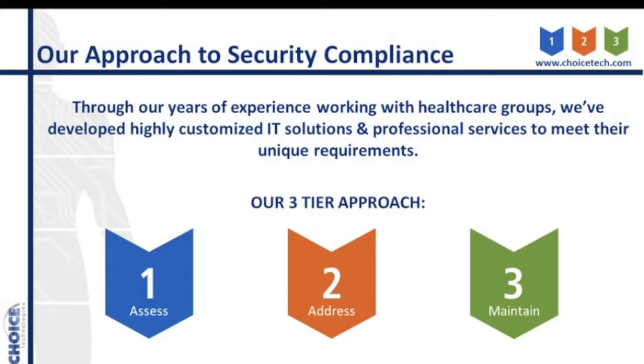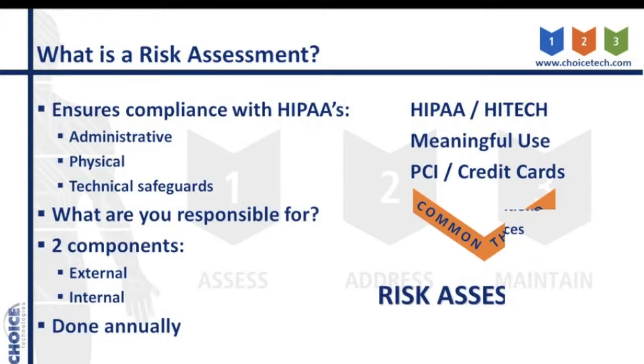We found that by doing a good risk assessment that identifies the vulnerabilities and the risks to your practice, putting the plan in place and maintaining the plan is kind of easy because the risk assessment was done properly. The risk assessment allows us to pinpoint the exact vulnerabilities and risks in your practice. There are really three components to the risk assessment: administrative, physical, and technical safeguards. On the risk assessment, you have to look at your external vulnerabilities and your internal vulnerabilities, which I'll tell you more about. And you need to do this risk assessment annually.